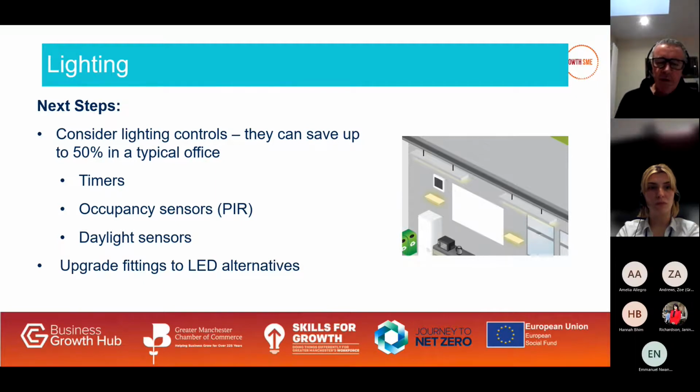Lighting controls can save up to 50% in a typical office. And there are three main types of lighting controls: timers, occupancy sensors, and daylight sensors. Timers can help prevent lights accidentally being left on out of hours. Occupancy sensors are useful for areas which are used intermittently, such as storage rooms. And daylight sensors can detect sunlight and only turn the lights on when there isn't sufficient daylight.